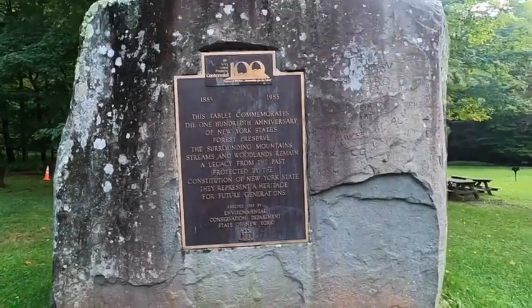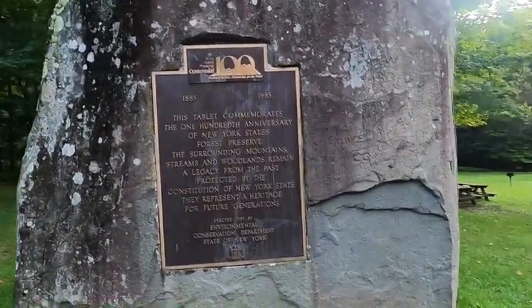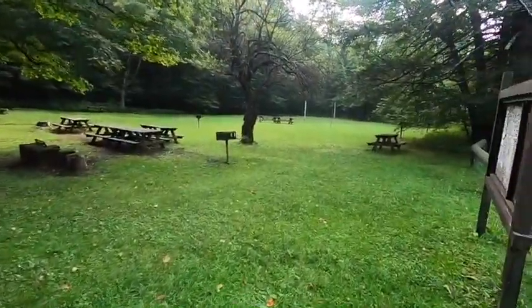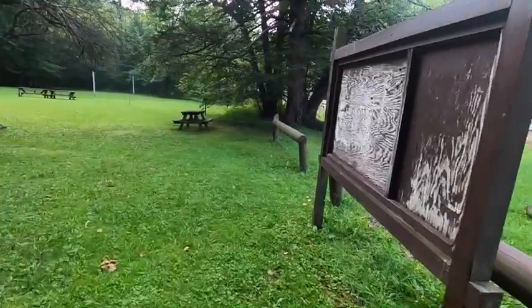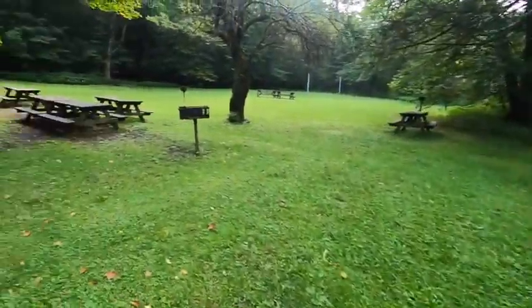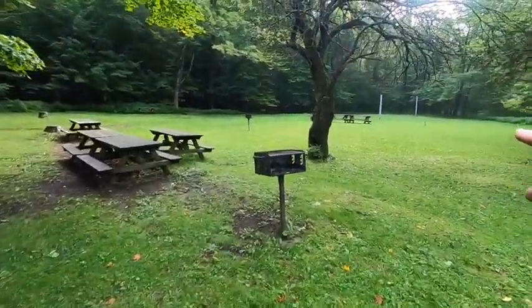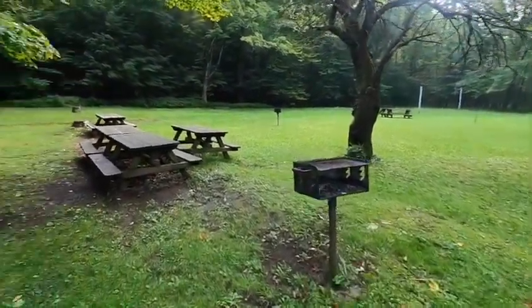Erected in 1985. That's a big rock. Bulletin board, but there's nothing on it. And as you can see, here's the day use area. Looks like they had a volleyball net set up there at one time.